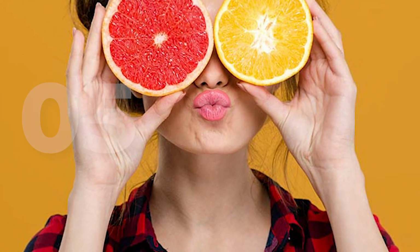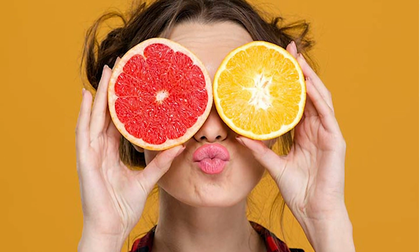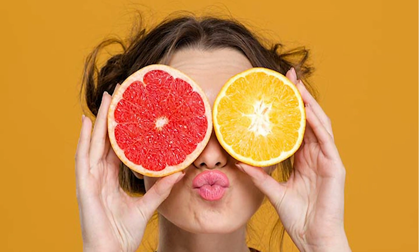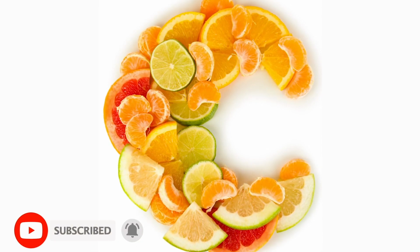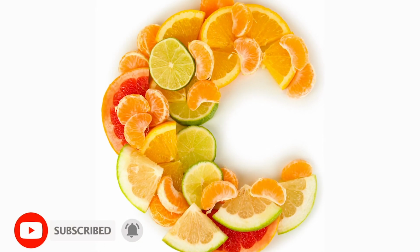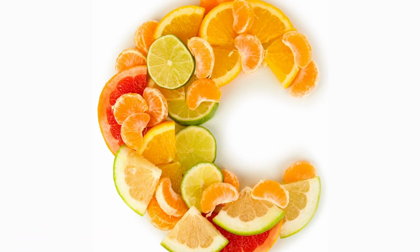Number 5. Citrus fruits. Here's another fun fact about vitamin C. This nutrient is what helps link amino acids during collagen production. People often consider citrus fruits to be the kings and queens of vitamin C. One medium-sized orange has about 70 milligrams of vitamin C. That's respectable considering the recommended daily value for an adult woman is 75 milligrams.